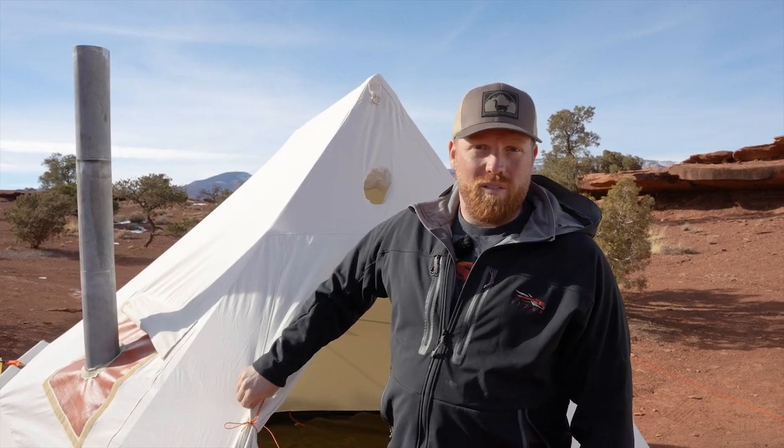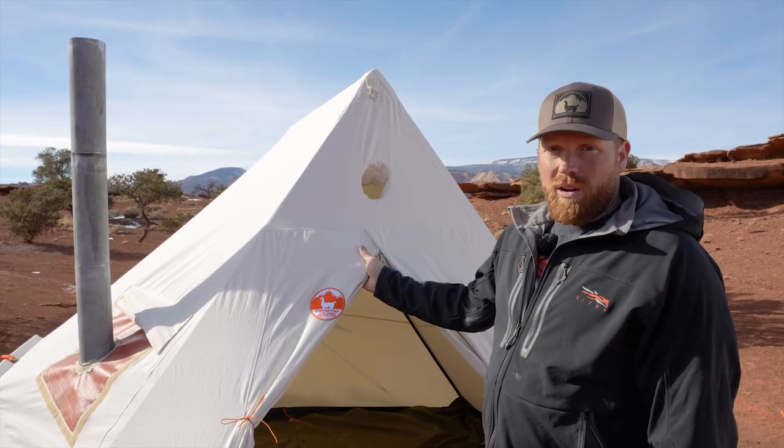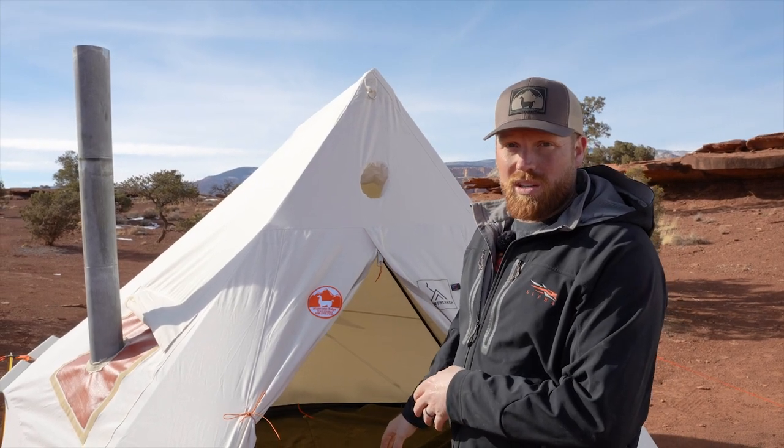It is a hot tent. It is a breathable material. It's a 6-ounce canvas, which is an extremely lightweight canvas. The tent itself is 14 and a half pounds. Internal frame is 6.5. And everything put together, this tent with the ground tarp, is 26 and a half pounds.